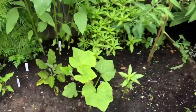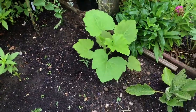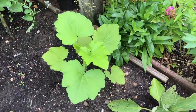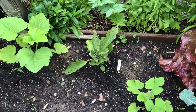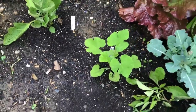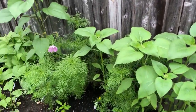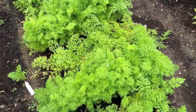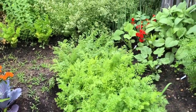And what is this one? Butternut squash. Looking good. That one, I don't know what that one is. It doesn't have a tag. Uh-oh. That's eggplant. That's something else. Spaghetti squash. We got tomato there, sunflowers, cosmos. There's a cosmo. And the carrots. Now they're getting bigger. There's like 8 or 9 different varieties here.